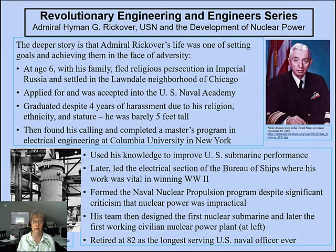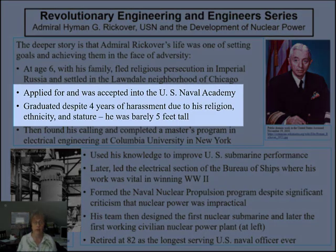So Admiral Rickover was a South Sider. I'm a South Sider. Yeah, go Chicago. He did rather well there. He studied, he worked hard, he got good grades in high school, and he was able to get an appointment to the U.S. Naval Academy at Annapolis, Maryland.